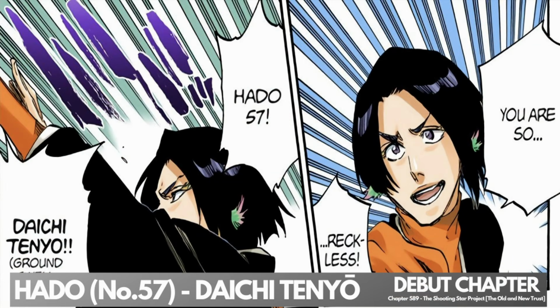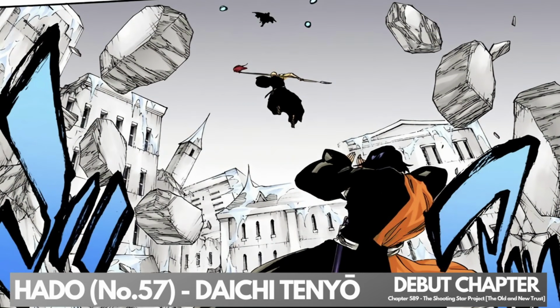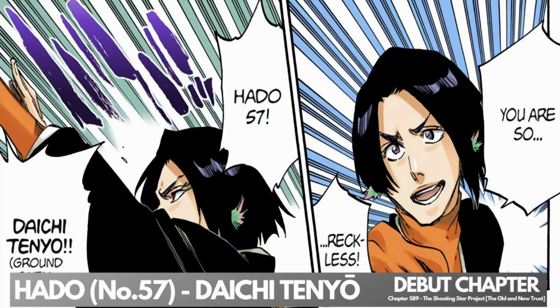The first new Hado debut we get since the Fake Karakura Town battle comes when Yumichika uses Hado 57 Daichi Tenyo in his battle against Giselle and Bambietta. Upon activation, chunks of rock and stone from the surrounding area begin to levitate before being flung towards the target. I always thought it was interesting that Yumichika just casually uses this Kido, despite the fact he's in the 11th division and the fact that Ikkaku is right there fighting alongside him.